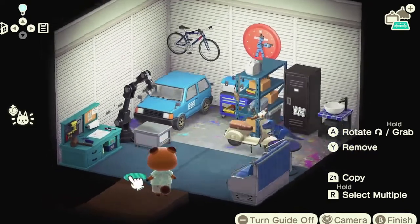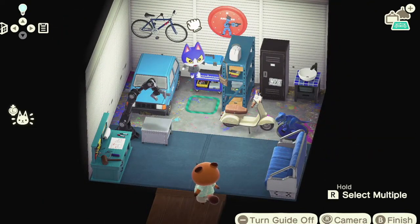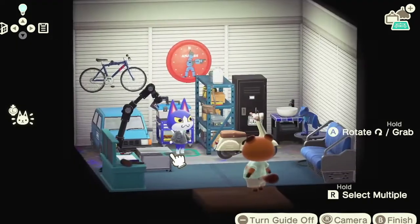And now we have to bring the guest of honor, Tom himself. Look at him go! Oh my god! Do you see what I mean?